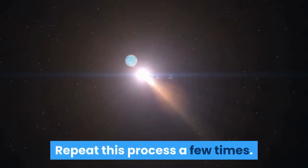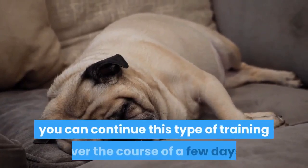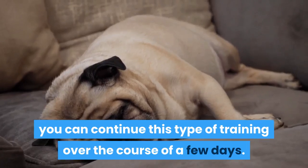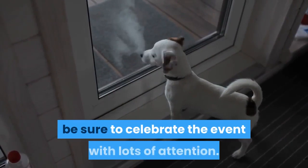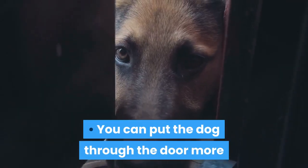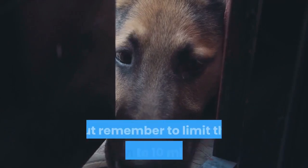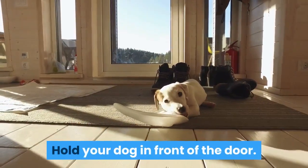Repeat this process a few times. As long as your dog seems comfortable, you can continue this type of training over the course of a few days. Each time you place your dog through the door, be sure to celebrate the event with lots of attention. You can put the dog through the door more than once in a training session, but remember to limit the session to 10 minutes.